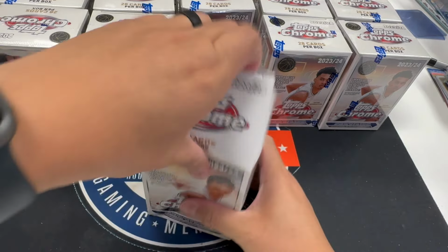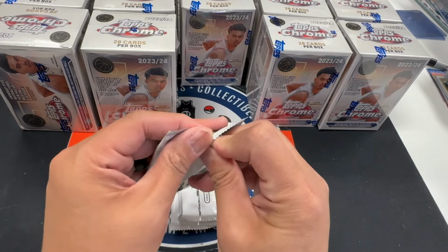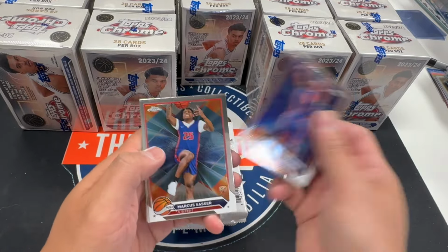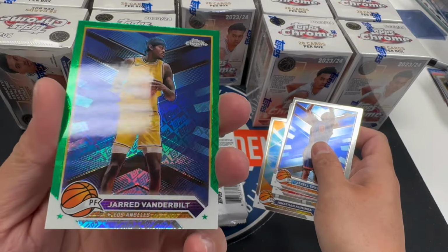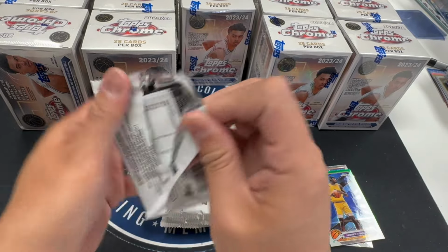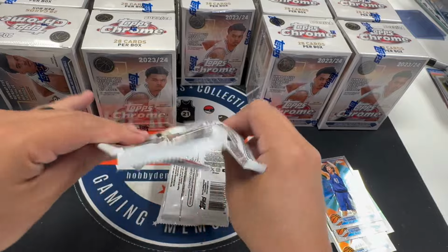So the big takeaway with blasters is there's not many numbered cards. They're short printed. They're short prints and autographs and numbered autographs, but there's not many numbered from the main set. Because greens right here should be numbered to 99, but typically these Topps retail ones are not numbered. And look at the print line on that bad boy. Hopefully all of our hits from here don't have all those print lines on them.